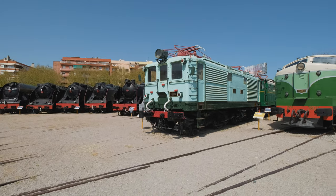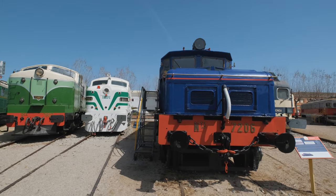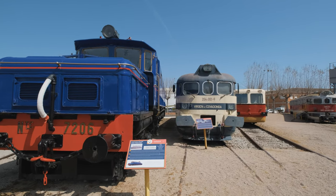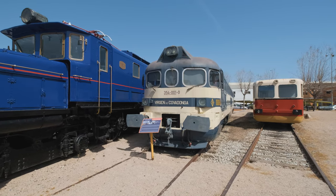These are more modern locomotives. This blue one is called Cocodrilo, Crocodile, because it looks like one. This is a first-generation electric locomotive built in the late 1920s in Switzerland. Top speed, 110 km per hour.